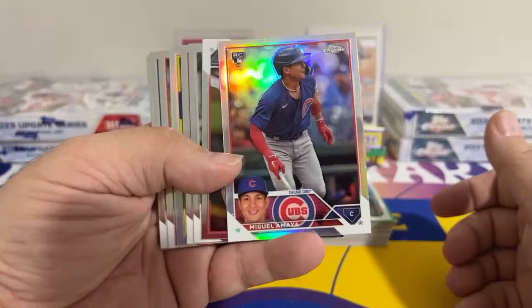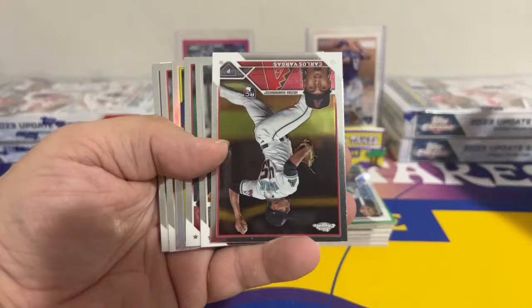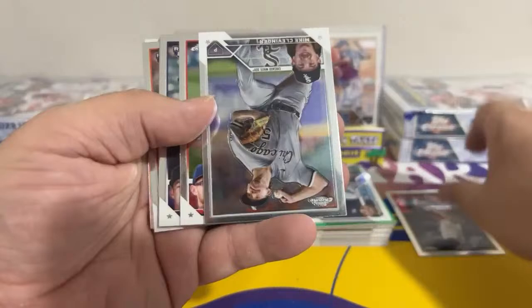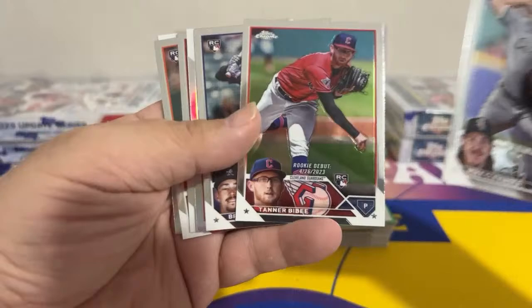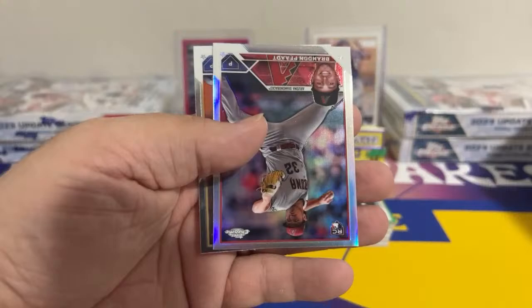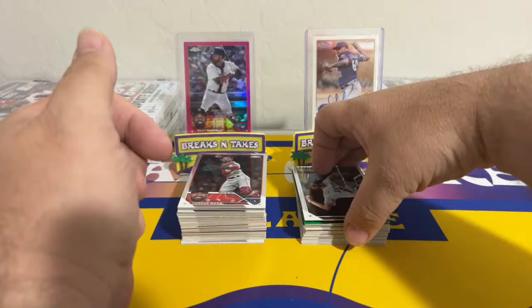Miguel Amaya. Carlos Vargas, rookies. Benintendi. Alou. How about Jose Altuve on the 88 throwback? Mike Clevinger. Rookie BB. Doyle. All-Star Game, we got Zach Gallen, Michael Busch, Anderson, Grayson Rodriguez, Profet, and Aroldis Chapman. Here's our green behind Zach Eflin.